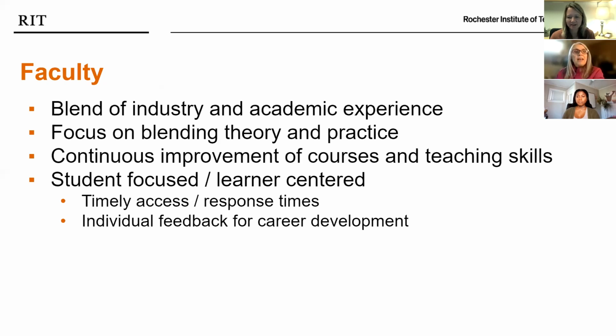So do you want to talk a little bit about your experience and your connectivity with faculty and your advisor, the support you're getting, how accessible they are, things like that?